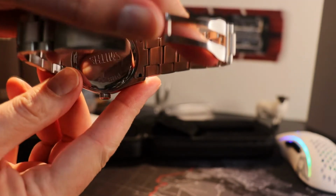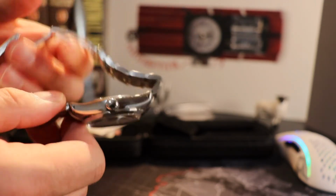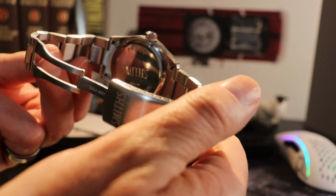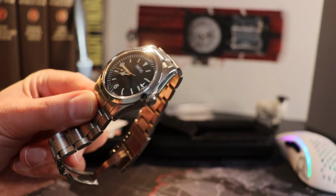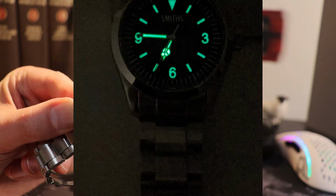The flat case back, again. Sorry, it's a bit of a fingerprint magnet, this one, so give that a clean before I try and show you the back. Super flat case back. There's just detail on the back saying Smiths PRS 25. Sorry, I'm getting my fingers in the way there. And then just a little water resistant 100 meters reference on the bottom. So yeah, again, putting it more in the sports field watch category there. You've got then a green Luminova. Pop up a quick dark shot for you here.